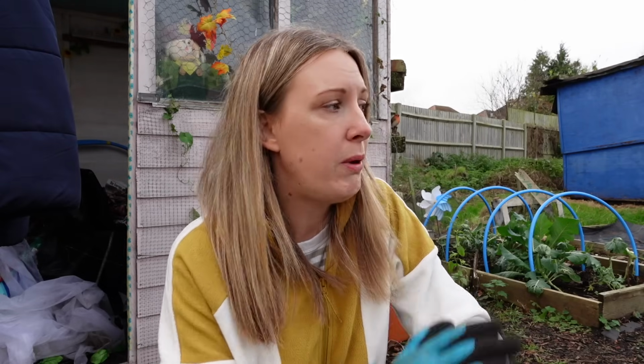Right. I've had enough of chopping stuff down. We've got all winter to do that. I'm going to pull up the rest of my parsnips. They are looking so sad.